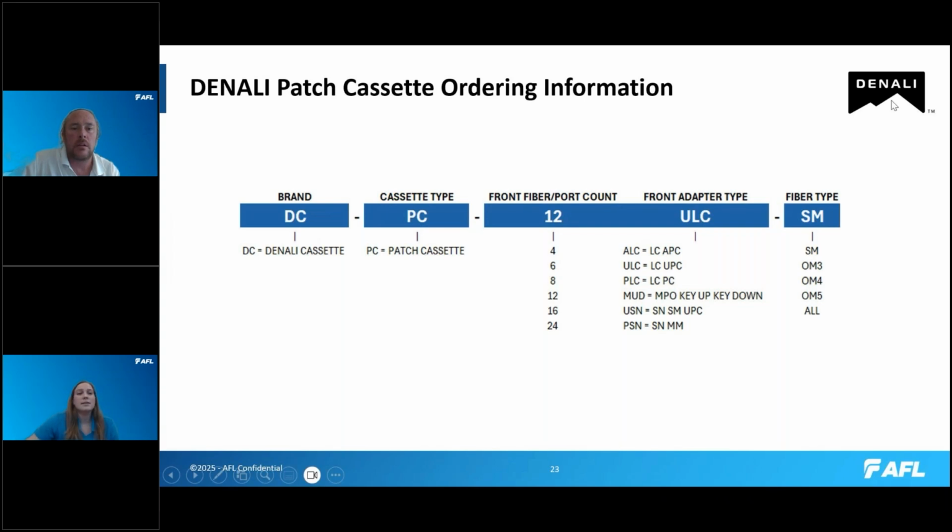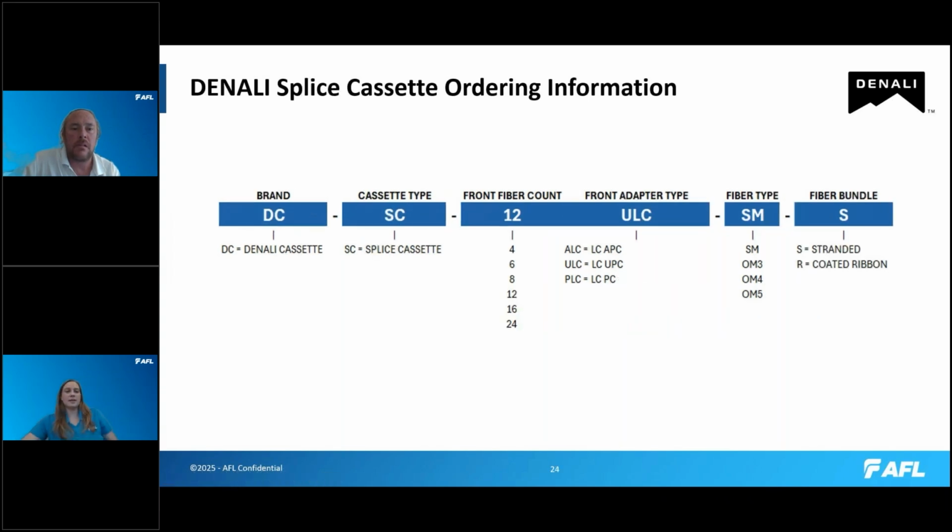All right, splice cassettes. So again, brand DC, cassette type SC for splice cassette. Similar to our patch cassette, we'll have front fiber count and then front adapter type. And then you'll have fiber type. And then on this one, we'll have fiber bundle.